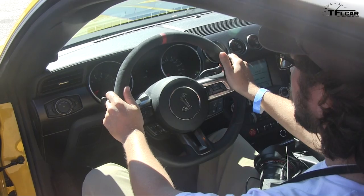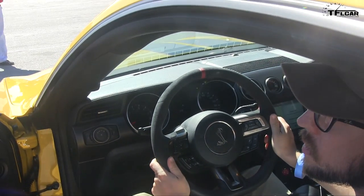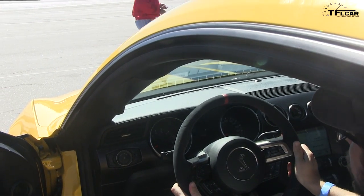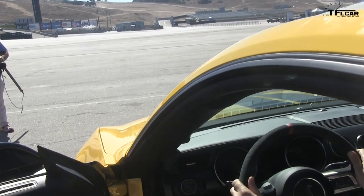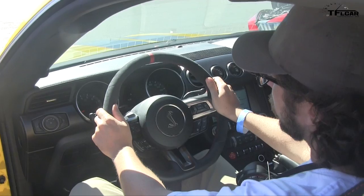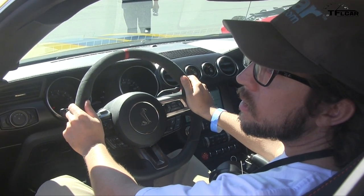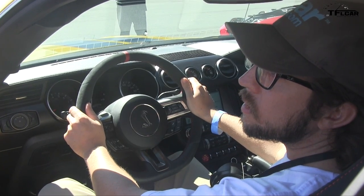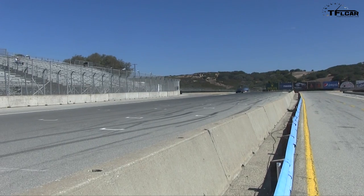When you go to track mode, it takes it even further. The electronic aids are less intrusive, so it allows even more yawing, more wheel slip, and allows you to control the car to the level that you're comfortable. So depending on your skill level as a driver, you may want to start in sport and then flip it to track as you go around for your flying lap, or you can put it in track from the beginning. So one of the two settings I want you to be in the entire time.